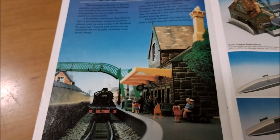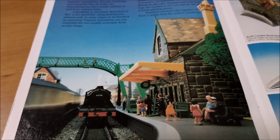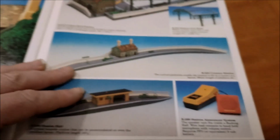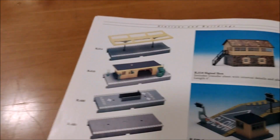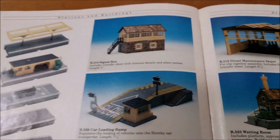That makes you think, oh, I can make it look realistic. It's that god-awful printed, horrible brickwork stuff. It's awful, but there you go. But that looks quite nice, quite appealing. And you've got your London Road station, big terminus, your big country station with a big curved track, and your station halt and the station announcing system. Gives you different ideas of how to build up your platforms and then fence them.